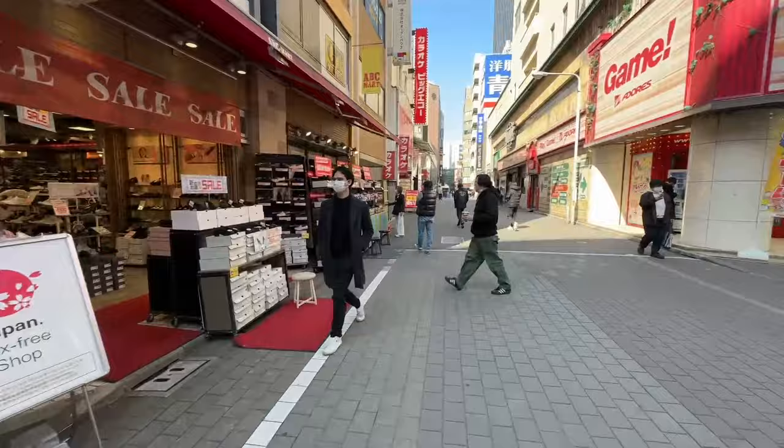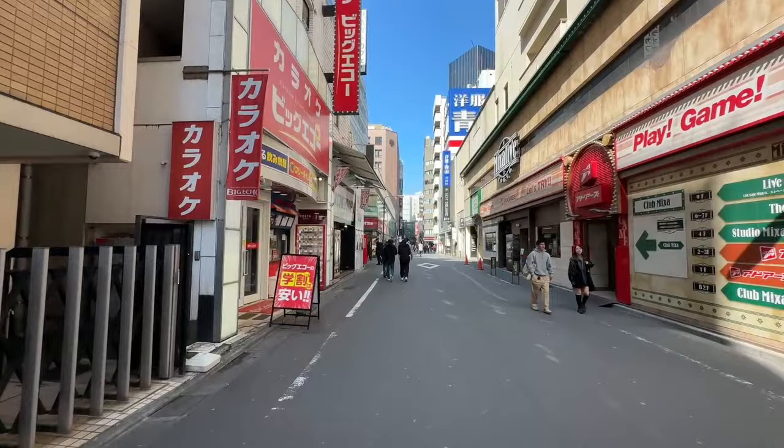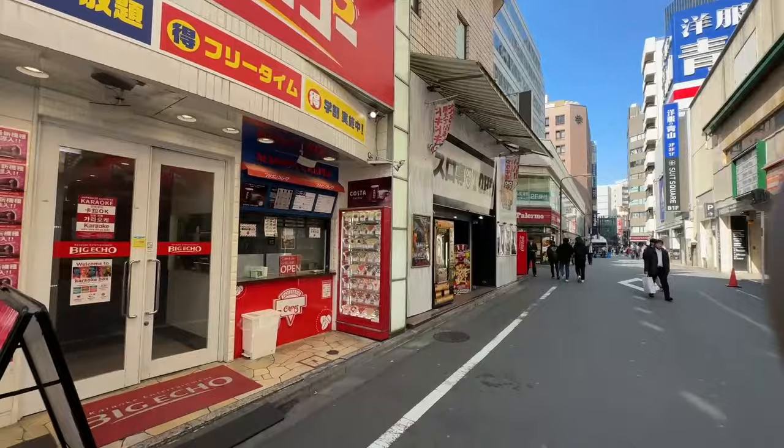What camera are you using right now? This is the iPhone 14 Pro, I believe, with about 2 gigs of memory left in a 1 terabyte phone. I gotta delete this stuff. Marion Crepes, that was founded in Harajuku, has a branch here that's open, okay.